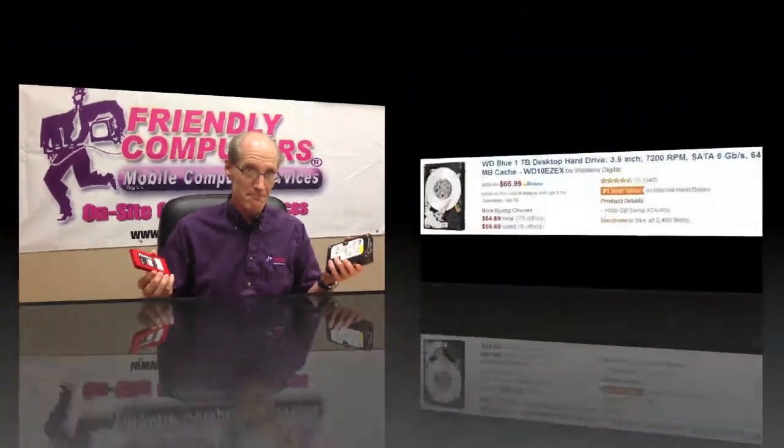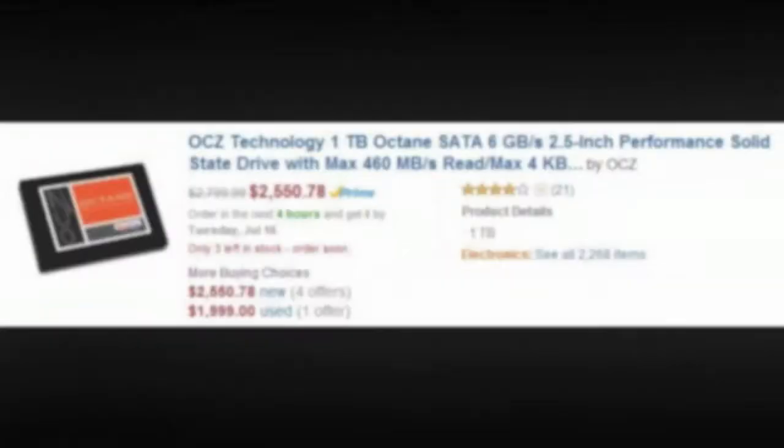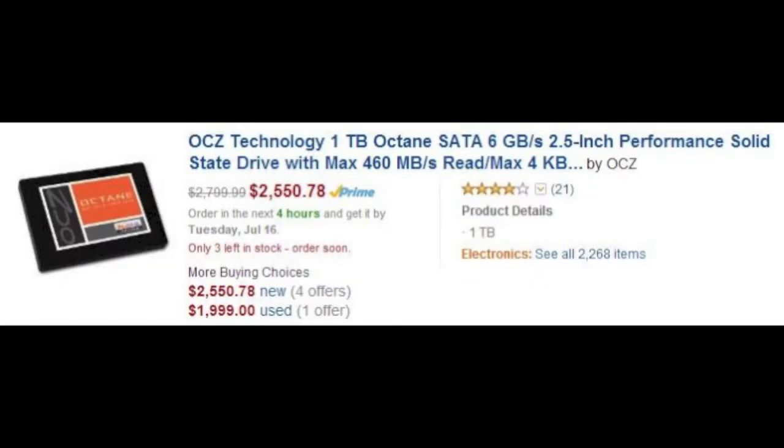As for price or dollars per gig, a solid-state drive is way more expensive than a standard hard drive, for now anyways. Example, a 1 terabyte hard drive would run you about $100 or under in some cases, as shown here. Whereas a 1 terabyte solid-state drive can cost you from $600 up to $2,500. Here's an ad from Amazon that shows a 1 terabyte solid-state drive for over $2,500.